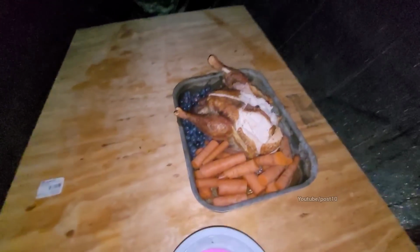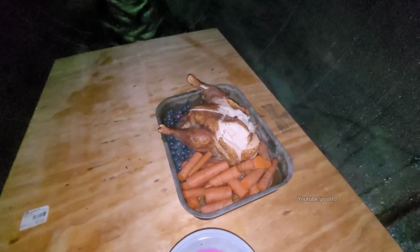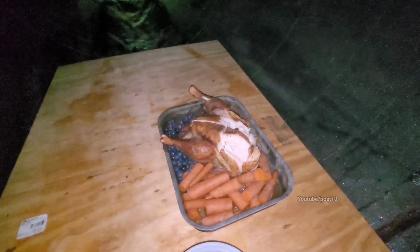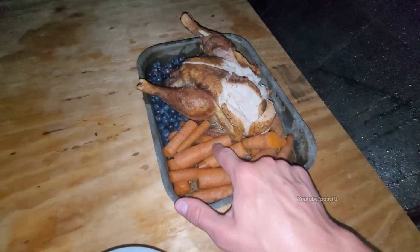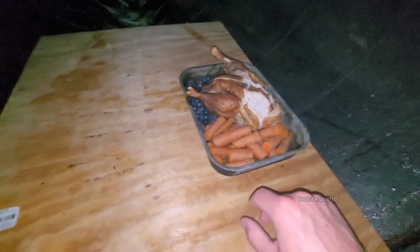This is a chicken I cooked last night, and I didn't really like it. It was the most chewy chicken ever. Possibly I overcooked it, I'm not sure. You see how misty it is in the air? Cool, huh? But there's also some cooked carrots, they're soft, and some blueberries. I'm going to dump all this onto the platform and take the pan when we leave.